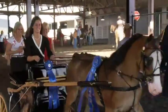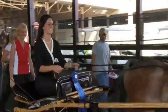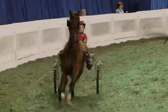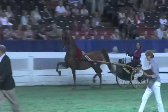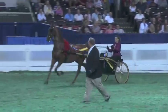As a parent, I'm not even the one that's involved with the horse, but I love to pet them and be with them and brush them and everything. And I just think that that's what they love about it, is that they feel the heart of the horse.